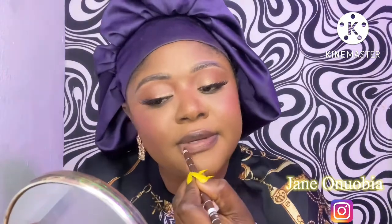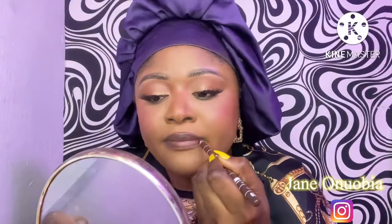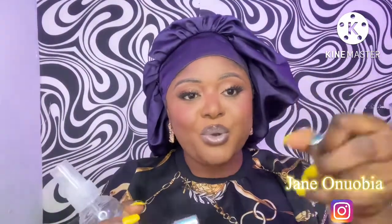So I'm going to be lining my lip with this Davis pencil. So I'll just line it. It's just very simple. So guys, I'm going to be going in with this nude shade from Me Now, Splendid Honey. So I'm just going to be putting it a little here. So guys, I went ahead to apply a clear gloss from Me Now also. So I'm going to apply highlighter, set my face, and put on my wig, and I'll be right back.